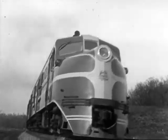A vast amount of technology, research, and experimentation is embodied, for example, in these exceedingly modern diesel road locomotives, which are capable of being used with equal effectiveness in either passenger or freight service.